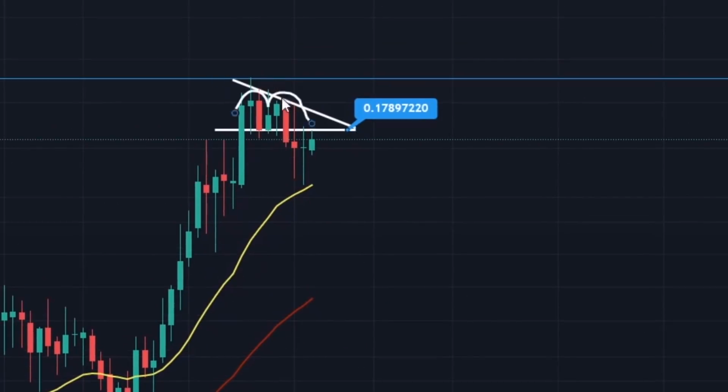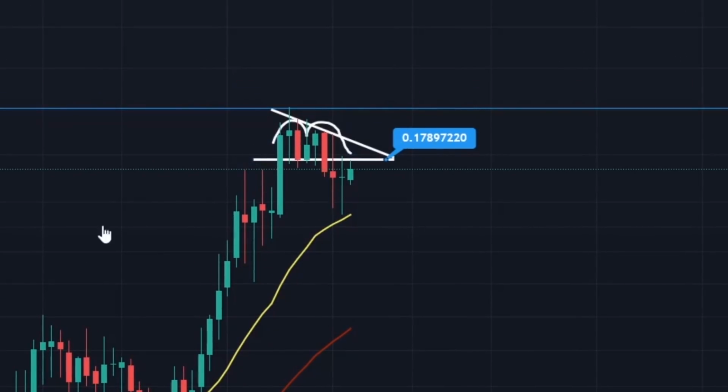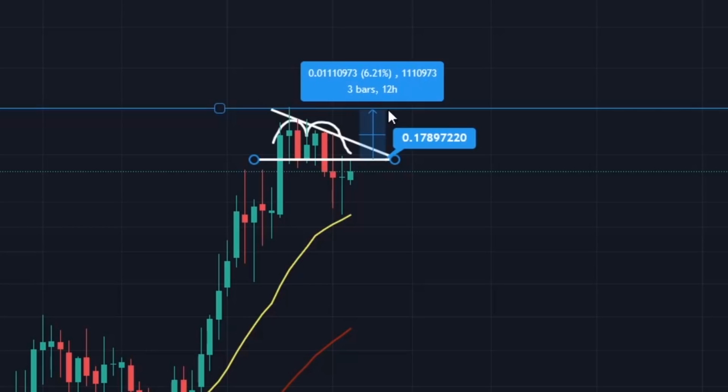Just like that is a reversal pattern going up, it's a reversal pattern going the other way as well when it breaks it. It's like a mirror. Do you see that? So again, what you would do if you broke that is just open a nice little long position there to the previous all-time high, where I would imagine it would smash it out, because Vechain's so strong and we are in a bull market.